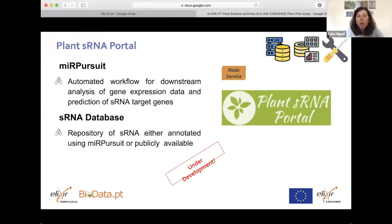With similar objectives, we also have the plant small RNA portal that is under development. It is an emerging node service. This portal incorporates an automated pipeline, miRPursuit, that is already published. This automated workflow allows analysis of small RNA sequencing data with their identification and annotation, and also some gene expression analysis and prediction of small RNA target genes. It also incorporates a database that works as a repository of small RNAs that have been either annotated through the use of miRPursuit or other small RNAs that are publicly available in the species of our main interest.